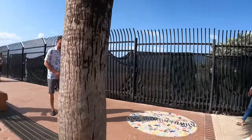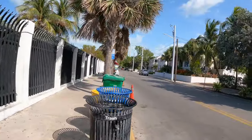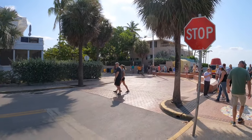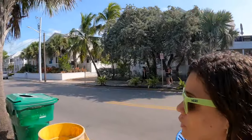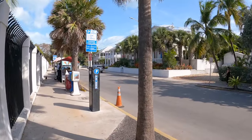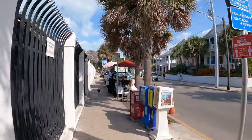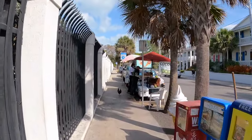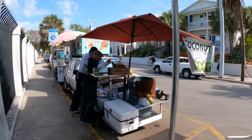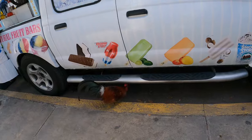Oh, that's a puppy. So yeah, there's always a line here. You have to come early and have patience, which I have sometimes. Sometimes, not all the time. Oh, they got the cold, fresh coconut water here, right next to the 90 mile to Cuba marker. And the friends.